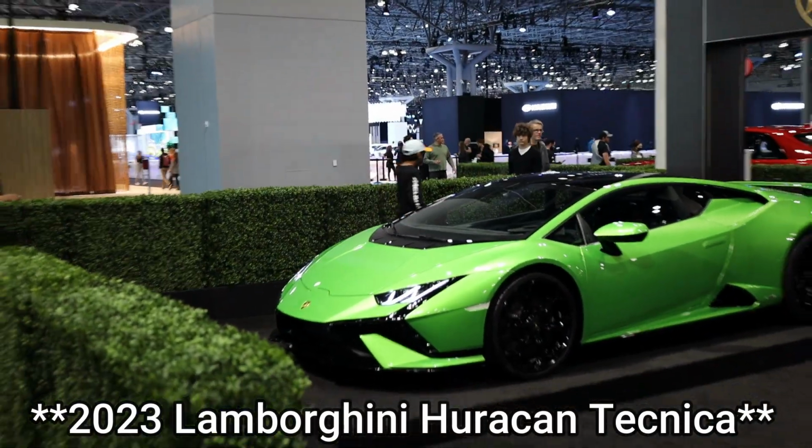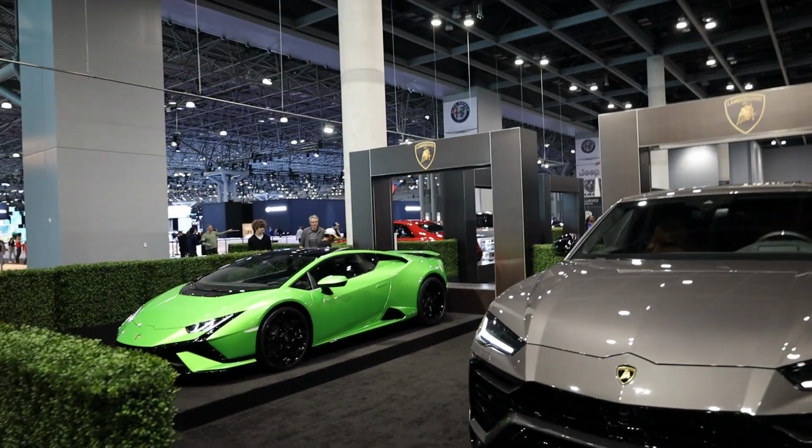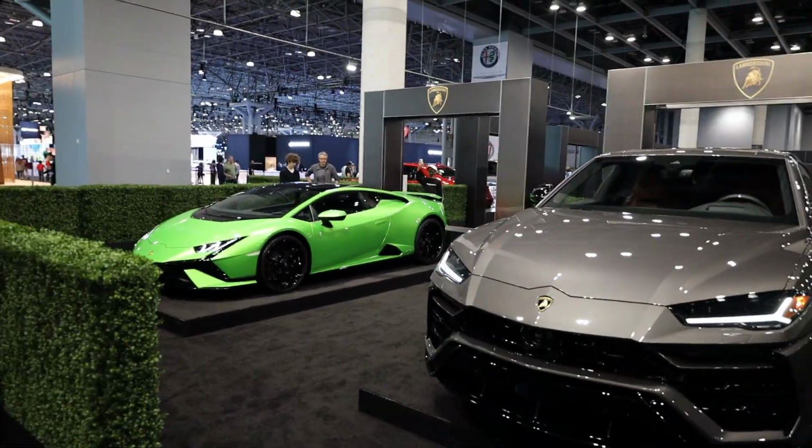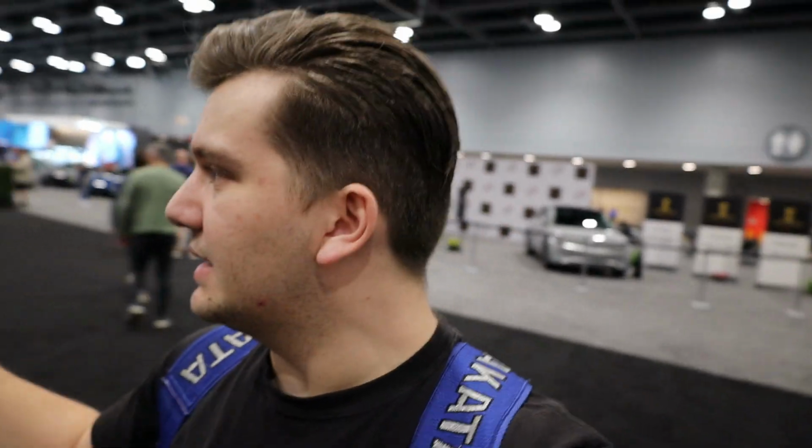The front end is completely redesigned. Can't really tell what the rear end looks like just from this angle, and you can't actually get in that display over there. Definitely really cool to see the Urus and the new Huracan in person. But honestly, I was hoping for a little bit more Lamborghinis, because Lamborghini is probably my favorite supercar brand. But now that we've wrapped up the quick walk around of the main floor, I'm going to continue on and either head up or down the stairs and see what else there is to show you guys.